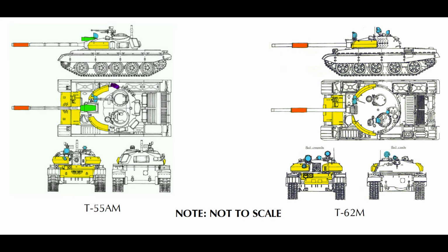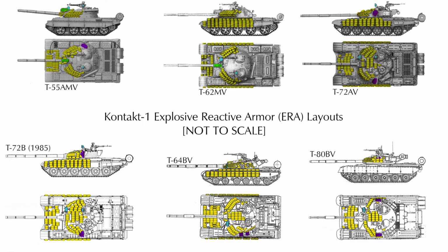Now let's compare and contrast some of the various similar looking up armor kits. Here on the left you have the T-55M versus the T-62M on the right. And here we can see the T-55AMV versus the T-62MV versus the T-64BV versus the T-72AV, the T-72B model 1985, and the T-80BV. This should give you an idea of the differences between the Contact 1 layouts on the various tanks. Most of them are a wedge made out of boxes, but the wedge is shaped slightly differently.